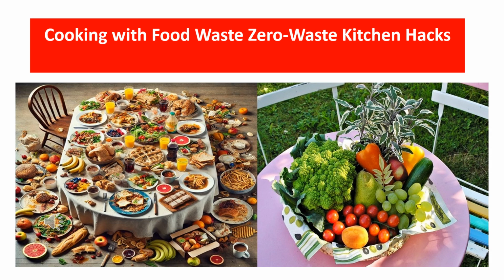Step 3. Store food properly to maximize freshness. Use glass jars and airtight containers. Keep dry goods fresh and prevent spoilage. Wrap herbs in damp towels. Extend the life of fresh herbs like cilantro and parsley. Separate ethylene-producing fruits. Keep bananas, apples, and tomatoes away from other produce to prevent premature ripening. Freeze leftovers. Store extra food in freezer-friendly containers to use later. Example, freeze overripe bananas for smoothies or baking instead of throwing them away.